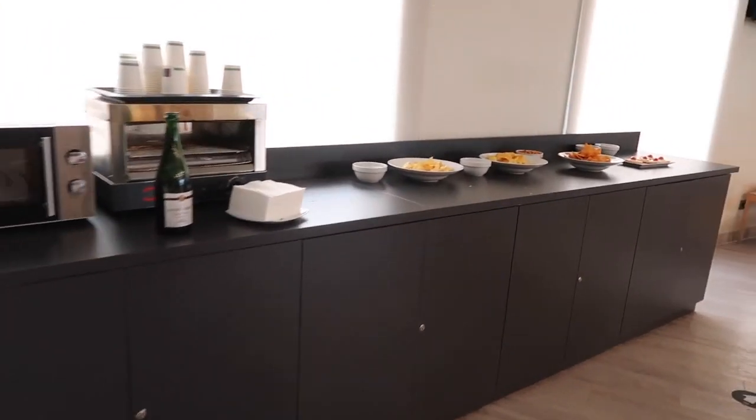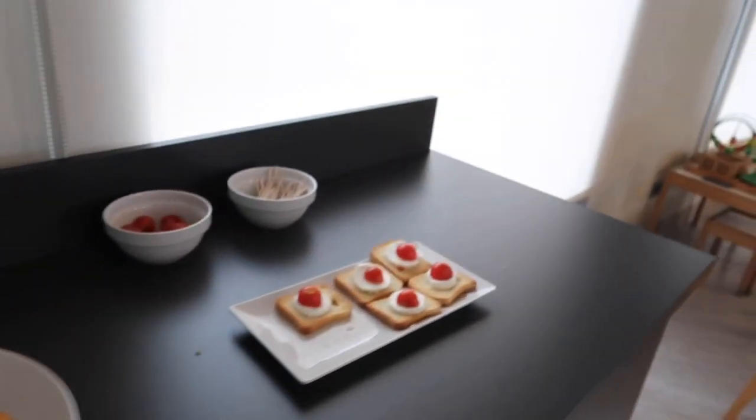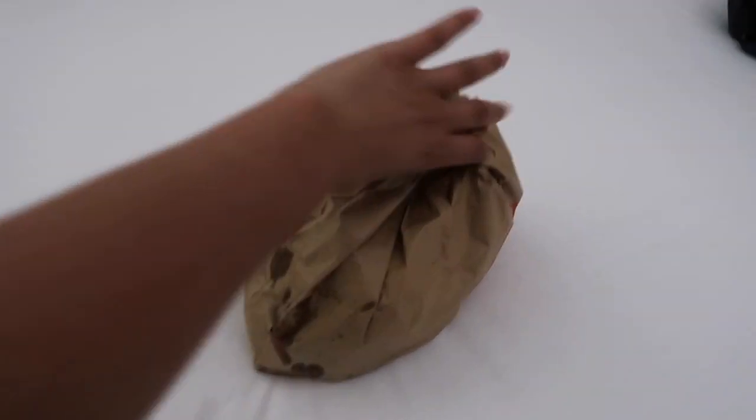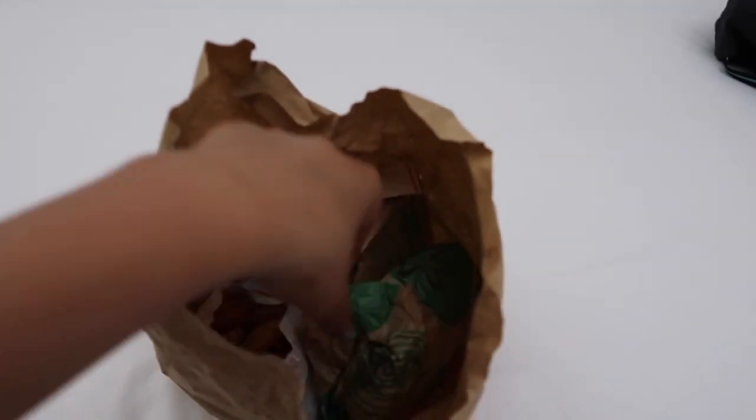We've just got back to our hotel and they have free snacks. I don't think I'm gonna get anything, but they have olives, crisps, Doritos, these little toast things, and tomatoes. How cute is that? You can just take them. We are finally back in the room. Let's have a look at what we have. It's not even 8 o'clock, we love it.